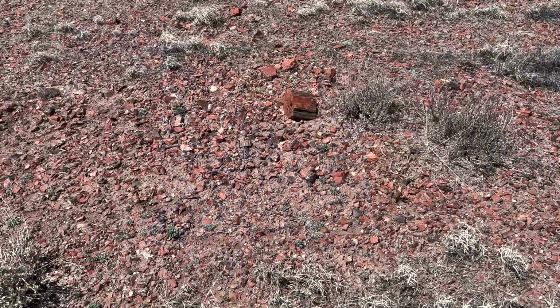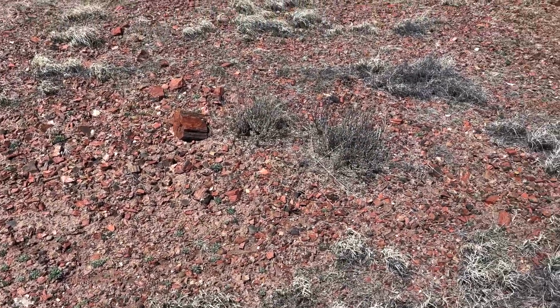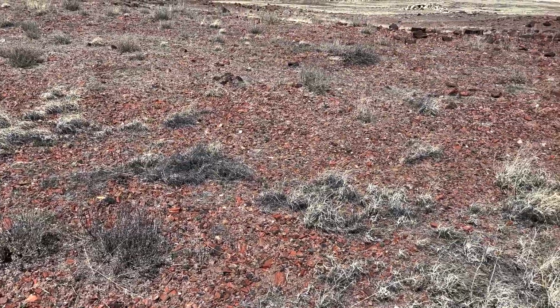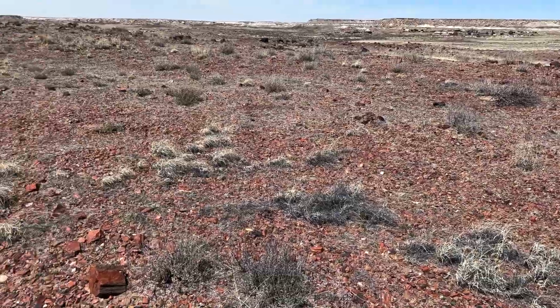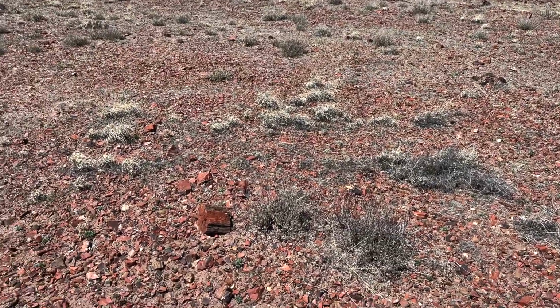All these little pieces of petrified wood. I can see where it would be very tempting for someone to pick them up, but there's quite an interesting letter in the museum up there. Makes you think twice about breaking the law. We don't want any bad luck.